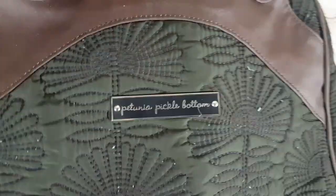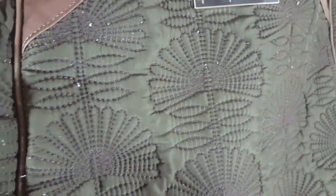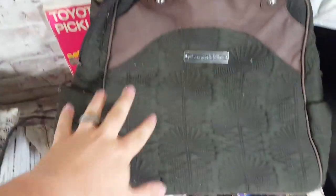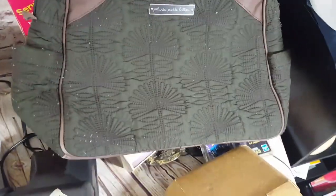Petunia Pickle Bottoms is a pretty good brand. This one's got a lot of little threads and like lint on it. I'm gonna have to clean it up. It was only $2. It's a pretty cool looking bag. These were really hot for a while, but it's died down a little bit, but for $2, I still think we can make money on that.